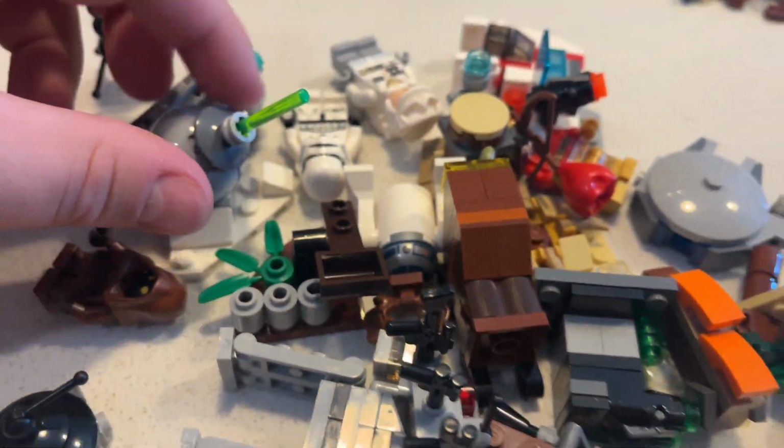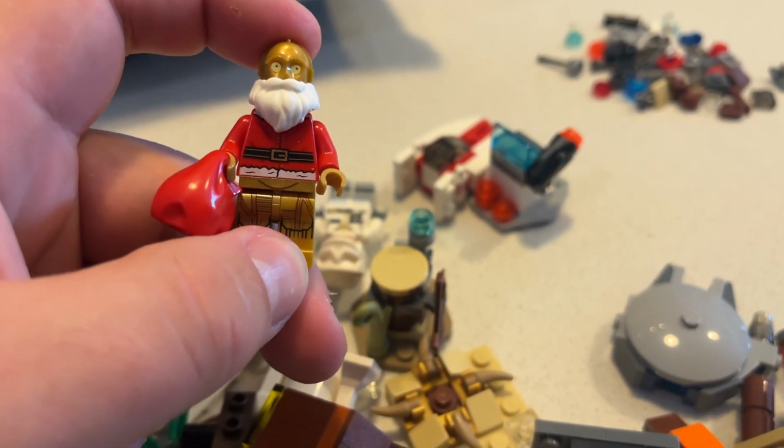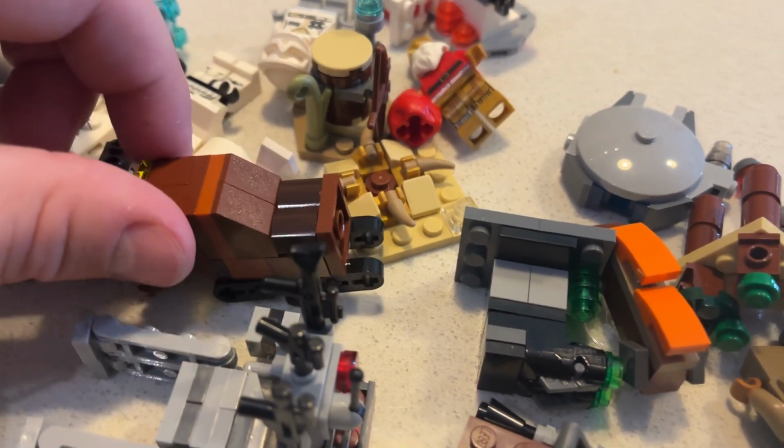It's a pretty good year, I would say. It's pretty solid. Kind of an exclusive figure, though I'm pretty sure they just slapped a Santa torso on him, so it's probably not actually exclusive, but at least it's Christmas themed. You know, that's a little bit better.